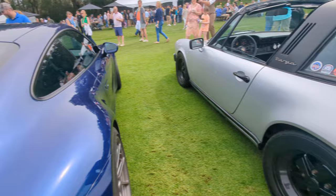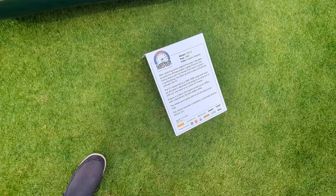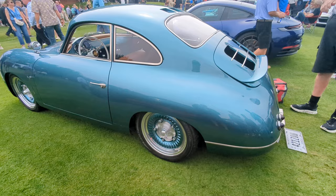Wow, this is a stunner right here. Look at this. Woo, woo, woo. Looky here. Almost an outlaw. 1960. Read all about it there. But wow, what a stunning, stunning 356. Oh my God. Wow, wow, wow. Historical vehicle. It's about as good as it gets in a 356, if you ask me. Certainly not stock, but.